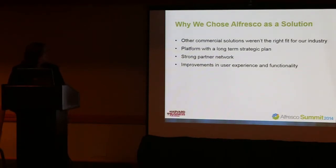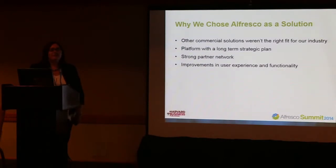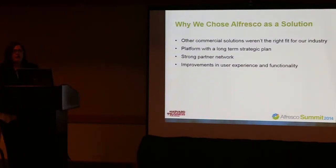They had a strong partner network to choose from, so we actually worked with Ixis. We collaborated with Ixis on the application development, and we both literally and figuratively couldn't have done it without Ixis. We knew from working with them that they were able to build something that would meet all of our very specific data requirements. They were local, they would be there for support. So we felt very comfortable going into a partnership with Alfresco, knowing that we had a strong vendor on our side.